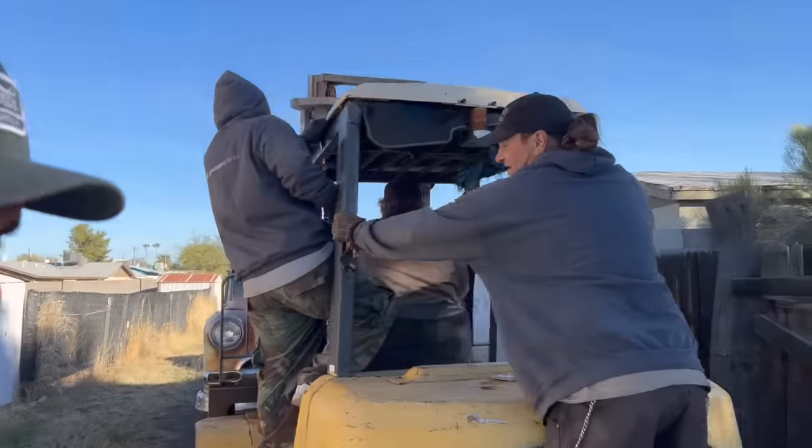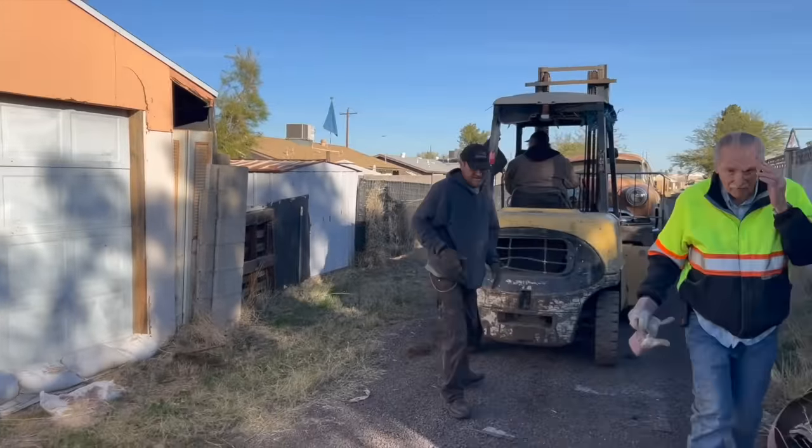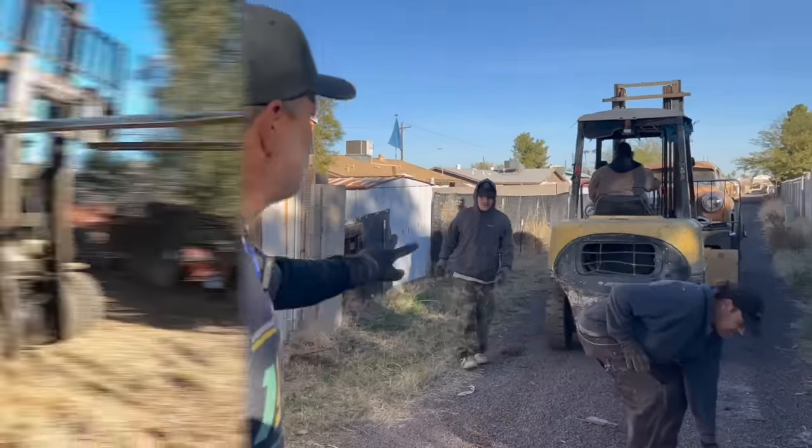Three out. Why are so many people on the back of the forklift? Because it's such a small forklift. Trying to get people, even that 170 pounds is gonna be a little bit better. Oh, no, it's good. All right, guys, you too.